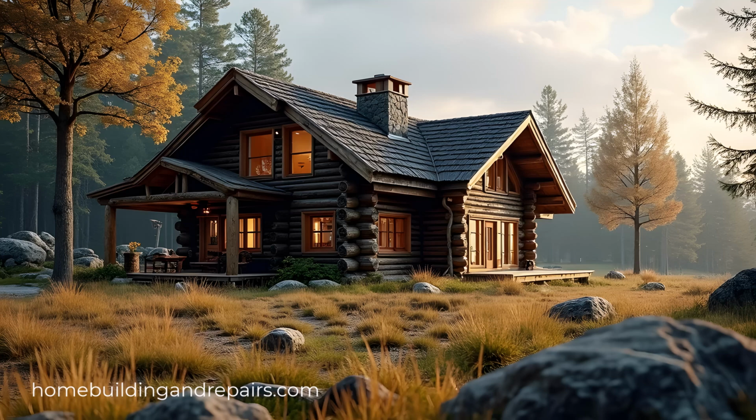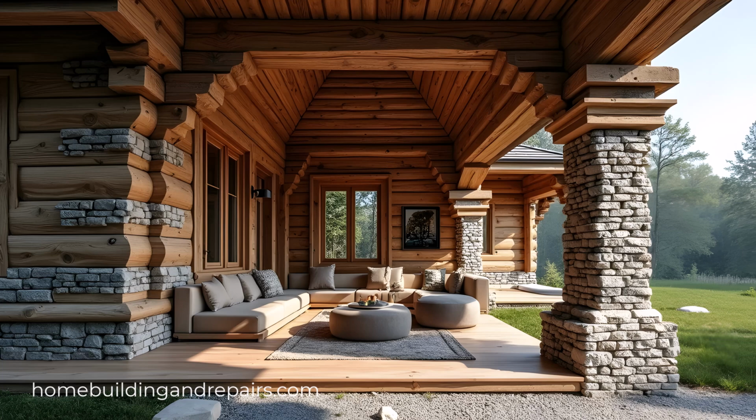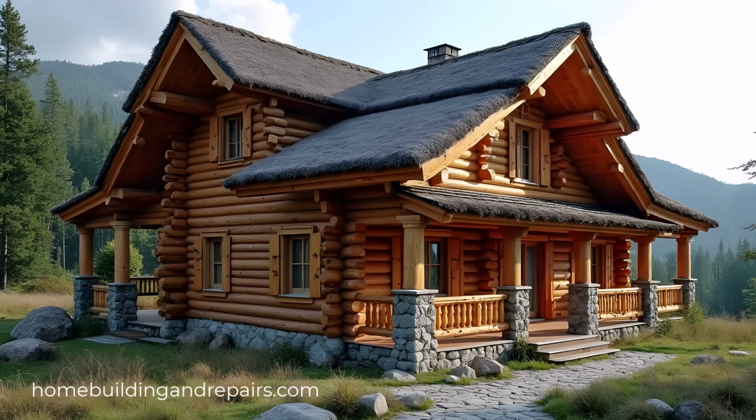Log cabin architecture is a unique blend of rustic charm and modern elegance. The primary materials used in these homes are logs, which provide excellent insulation and durability. When designing a log cabin, it's crucial to consider the orientation of the structure to maximize natural light and views. Large windows and open floor plans are popular features that enhance the spacious feel of the interior. Additionally, incorporating natural elements like stone and wood can create a harmonious balance between the cabin and its surroundings.